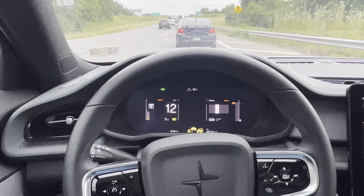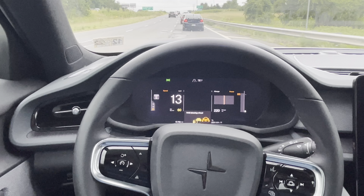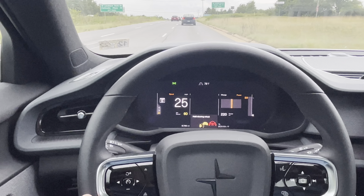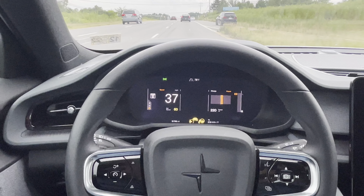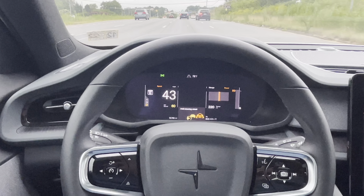And so many disclaimers on here. Sometimes it'll suddenly shut off, it won't brake in time, etc., etc. Now it's accelerating very slowly. It's almost like, hey, whenever you need it the most, it may not be here. It's basically what it says in the literature, that when you look this up on the Polestar site.